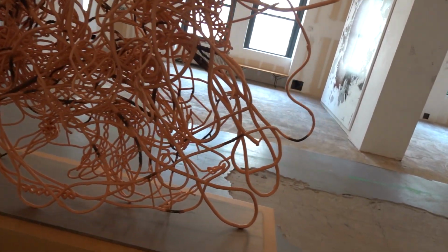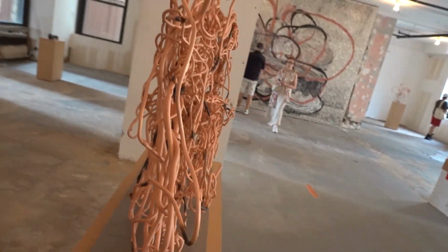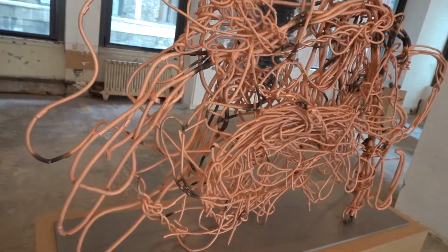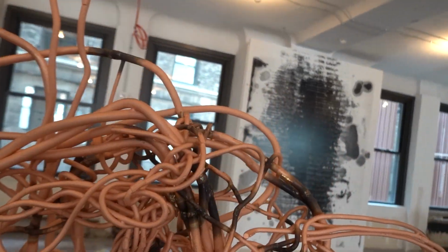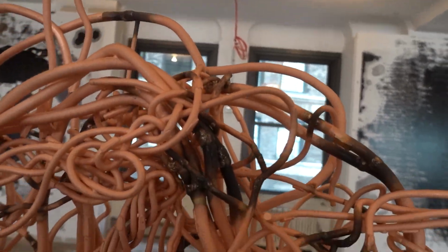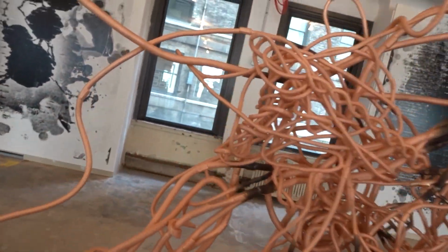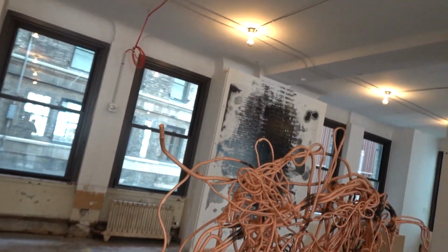This is untitled, 2022, edition of 3. Copper-plated bronze. So it's interesting that he decided to leave these scorched places where the welds are unplated. You could have plated over everything. You don't even have a homogeneous copper surface.